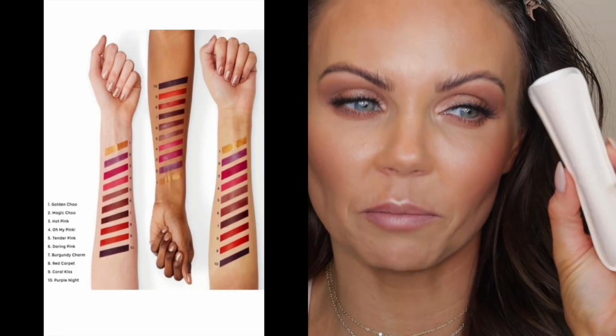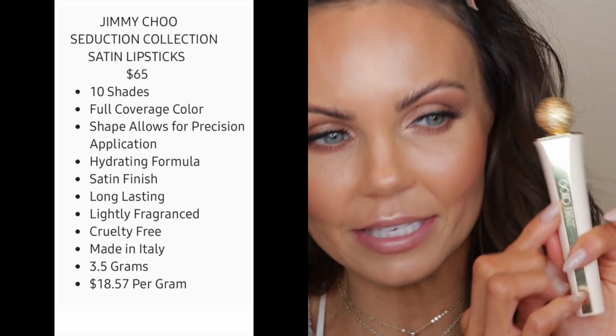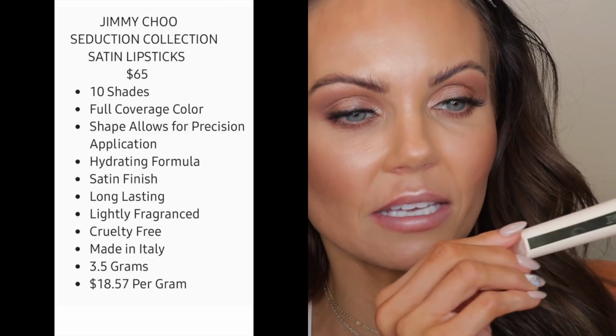They come in this really beautiful kind of faux leather pouch. I don't know if it's faux leather, but I'm assuming it is. And then this is the lipstick. Can we talk about bougie? This is bougie, my friends. These are $65 each. They're very, very expensive. This is Daring Pink, and I was wearing this in a video recently. I think it was my Buyer Brows, I believe.